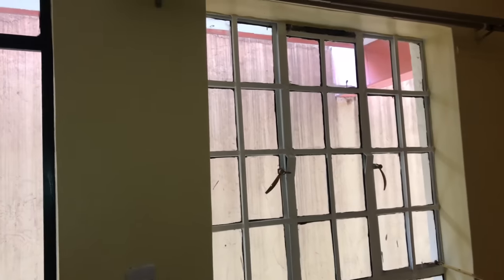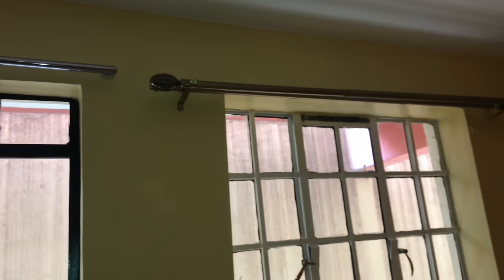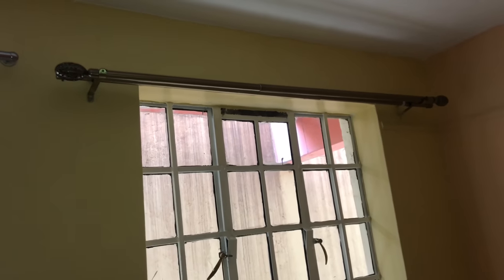The house is still dirty, but this is the living room. I love the fact that it comes with the curtain rods, so that means I don't have to buy new curtain rods. But I have curtain rods from my previous house, because we used to have our curtain boxes and I replaced them with the curtain rods, so that means the curtain rods are mine. But yeah, it comes with curtain rods, with a huge window, with that light fixture.